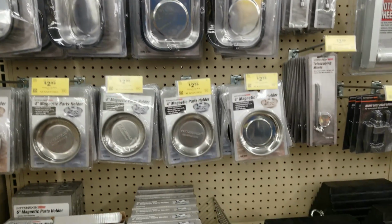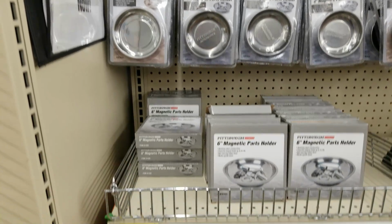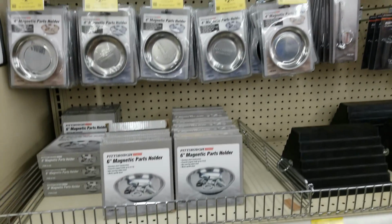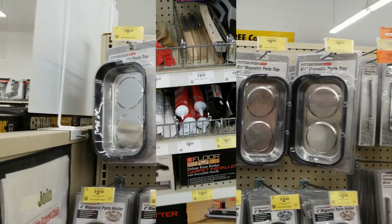And these are good. I love having these things around the shop to throw little screws, nuts, and bolts and things in. So I think I'm going to take up one of the big ones. I'm going to see if they'll let me apply the discount. I'd like to have one of these larger ones.